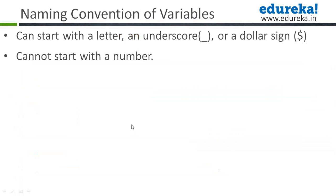Okay. Now, how to define a variable name? It could start with a letter, it could start with an underscore, or it could start with a dollar sign. These are the three initials using which you can define a variable. You cannot start with a number. If you start with a number, then it will be an error for you.